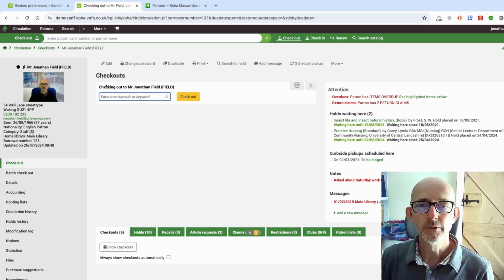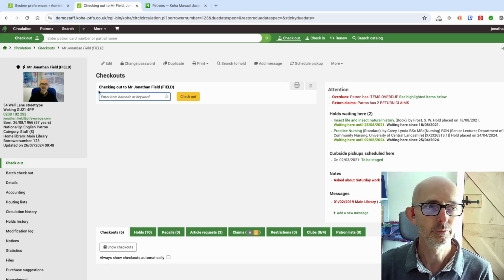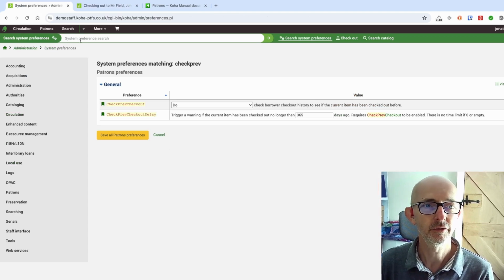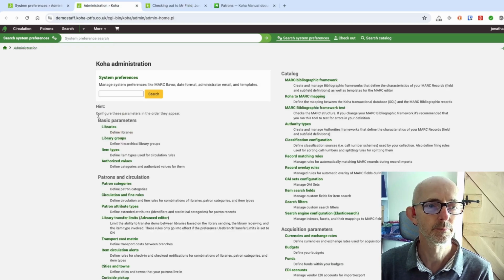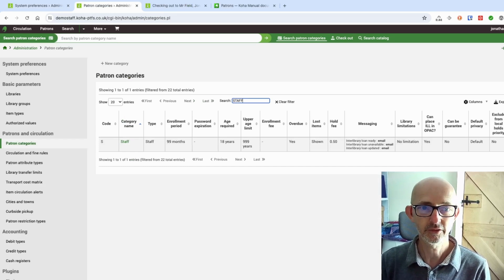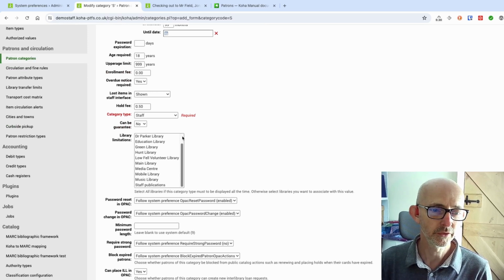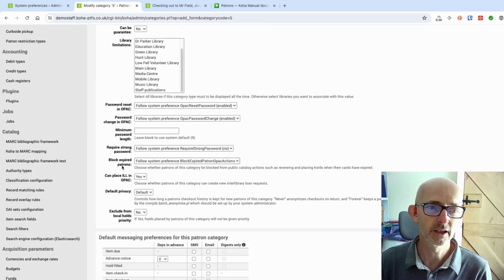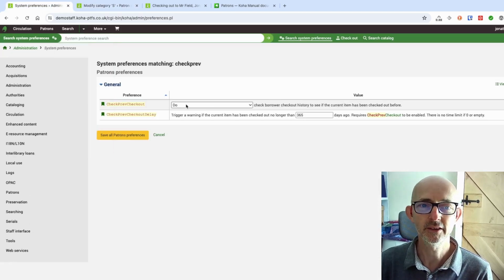Now, this becomes more complex because you can now apply this at patron category level. And just to show you how that works, let's first of all jump across to our patron categories. I'm actually a staff user, so let's have a look at staff to start with. Now, at the moment, you'll see that there is no reference in here to the previous checkout check, and that is because we haven't set anything here at the moment.